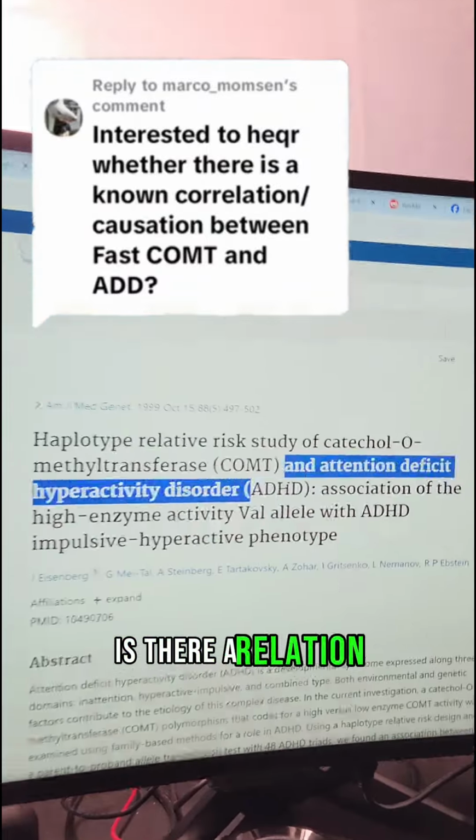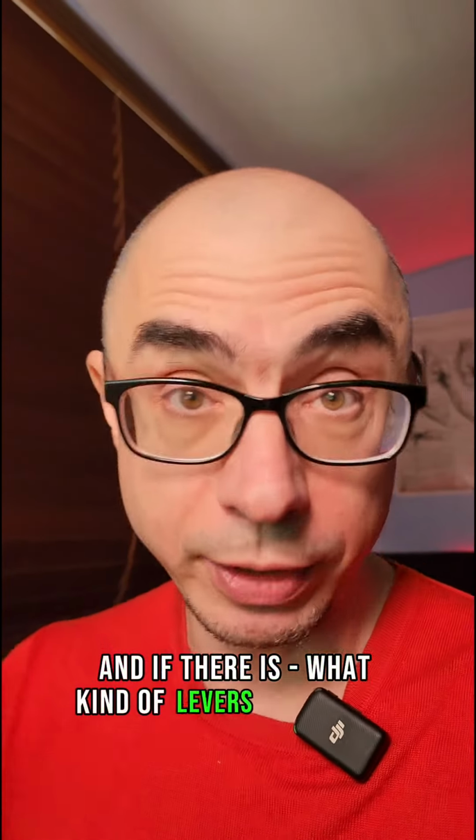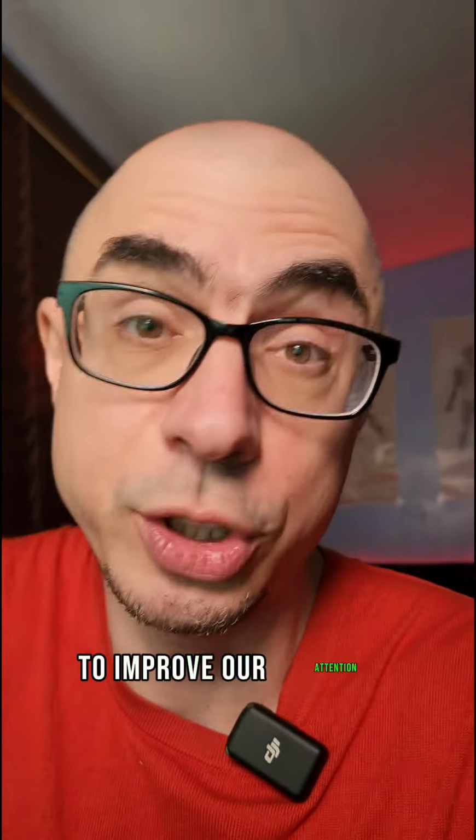Is there a relation between ADHD and fast COMT mutation? And if there is, what kind of levers do we have to improve our attention when it's needed?